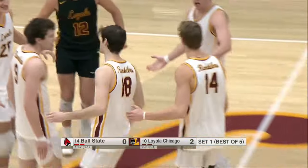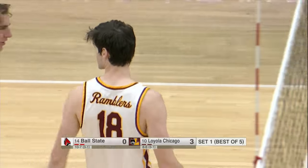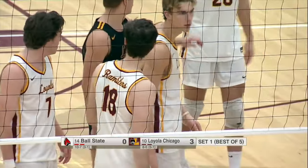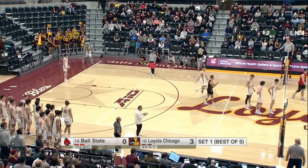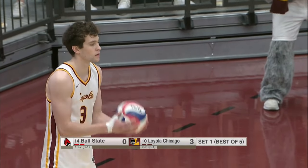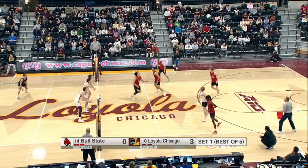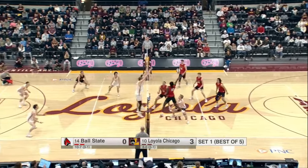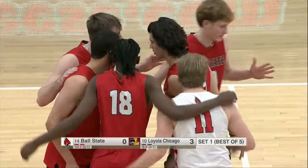Ramblers on block duty again. It's a combination of Van Buren and Meinhardt for the denial. It's another matchup here in Chicago where you see Parker Van Buren go up against one of their top players in the league, this number 18, Davos Acheva for Ball State. Another service for McElligott. Near side, and Davos Acheva gets his first kill of the match. The junior from Masvingo, Zimbabwe.